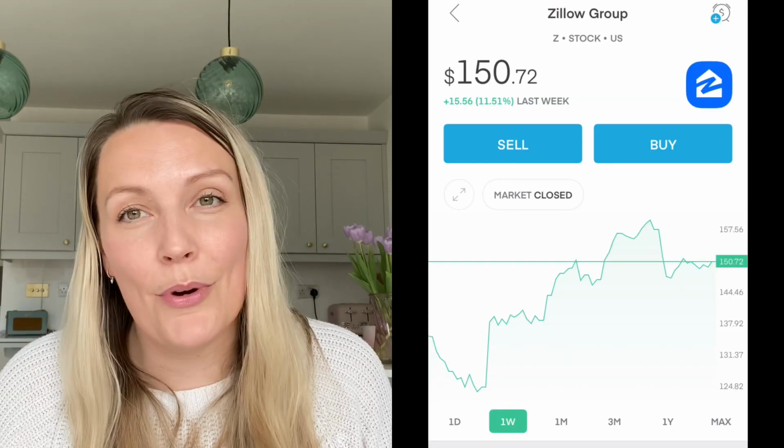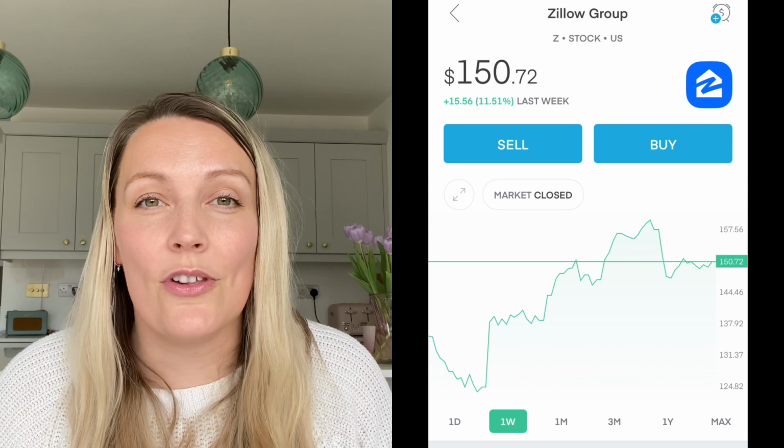Then the last one is Zillow Group, which has gone up 11.51% in the last week, which is fantastic. So Zillow Group is an online platform for selling houses essentially. So it's sort of a little bit like Rightmove over here in the UK. So Zillow Group has done very well, and I'm very pleased with those.